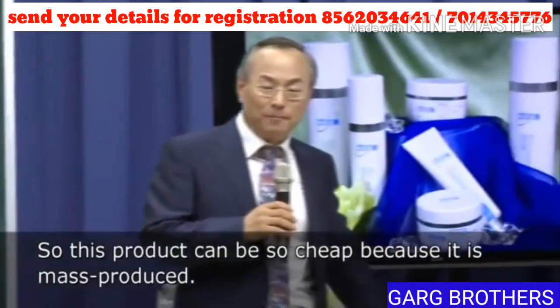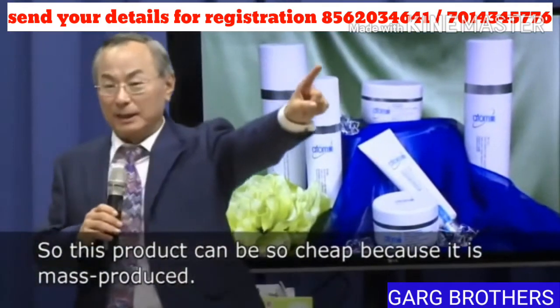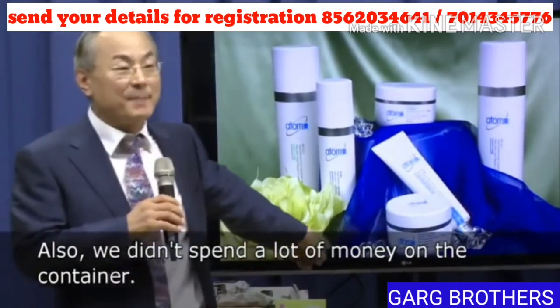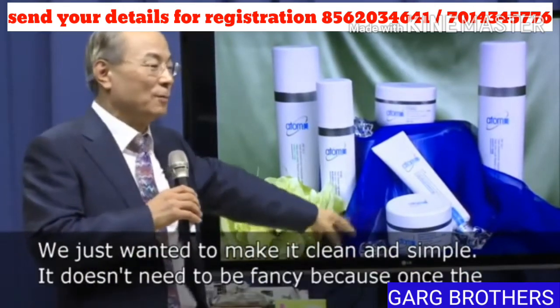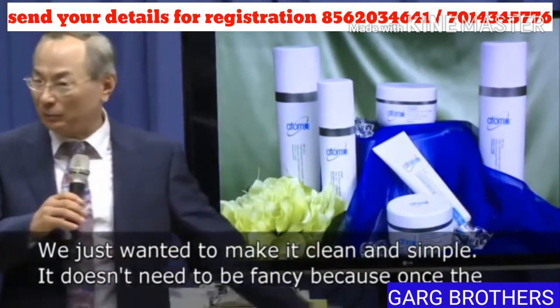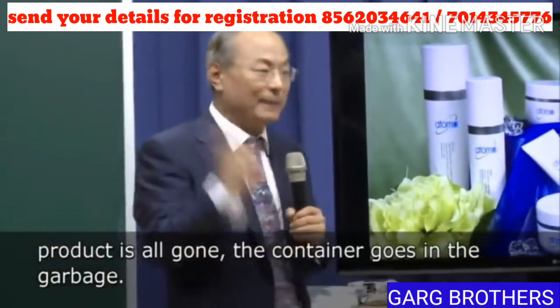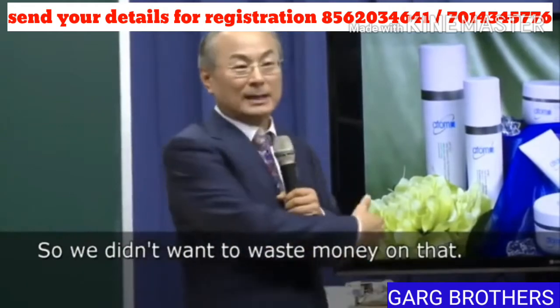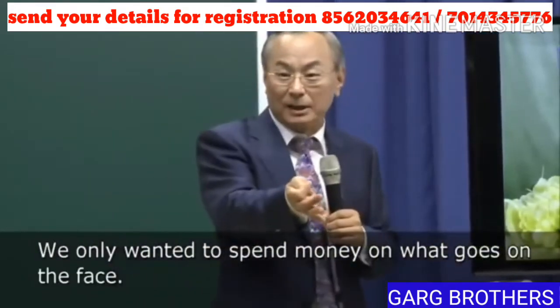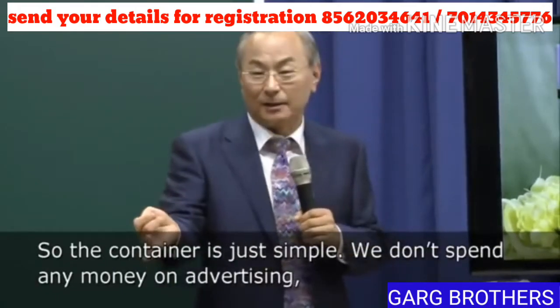So this product can be so cheap because it is mass produced. Also, we didn't spend a lot of money on the container. We just wanted to make it clean and simple. It doesn't need to be fancy because once the product is all gone, the container goes in the garbage. So we didn't want to waste money like that. We only wanted to spend money on what goes on the face. So the container is just simple.